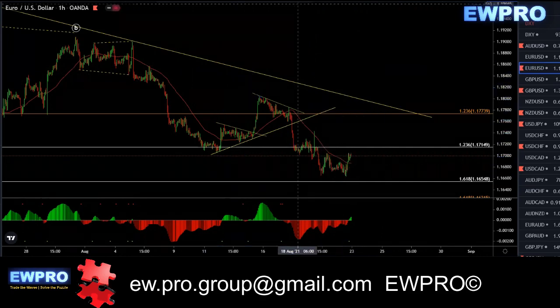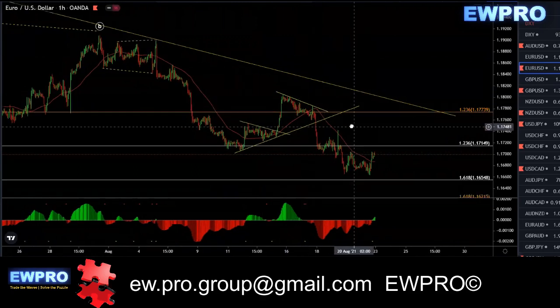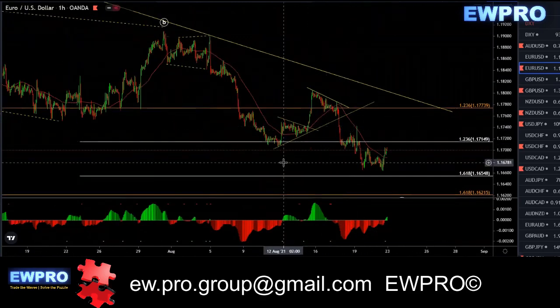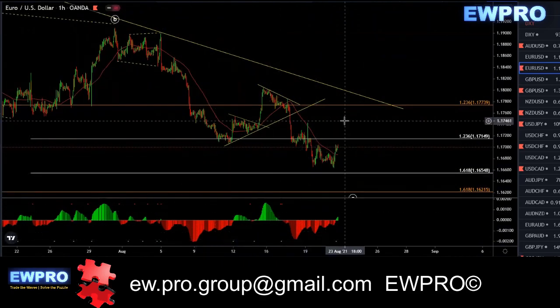So I was looking for that WXYXZ and then give another one down. But we never got that other one up. There's not really much. We're getting bullish divergence here on the H1.